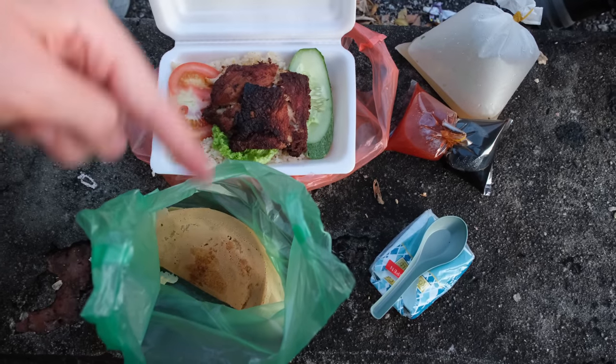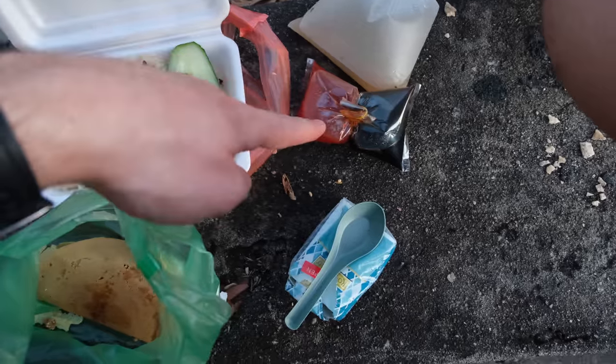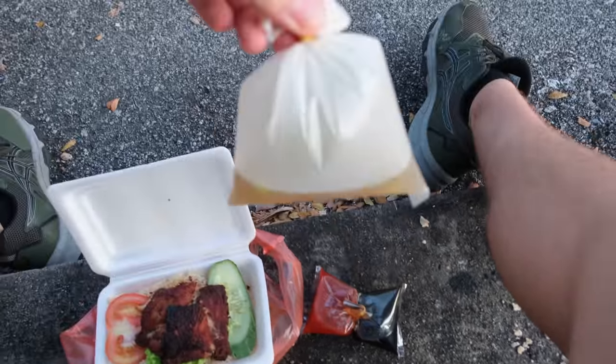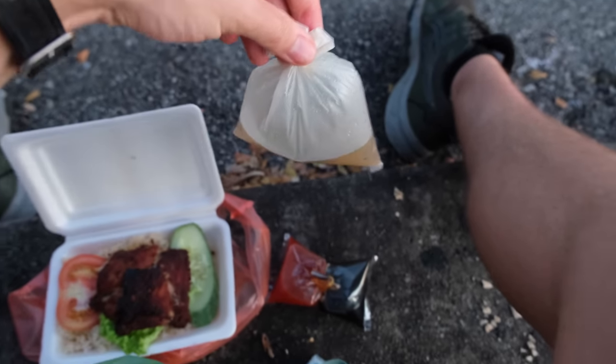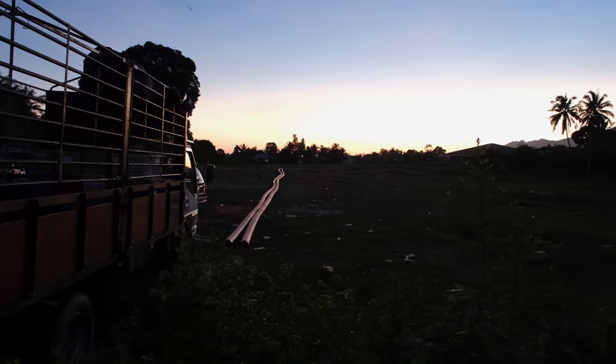So my dinner, except for the pancakes, consists of some chicken on rice. I got some chili sauce and some soy sauce, and then also a soup in a bag. That's the ultimate challenge, to somehow eat that here. I mean, I have got a spoon, so that's a good start.